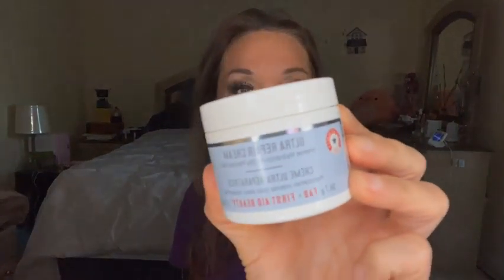Okay, so let's start with the one that I'm most excited about. The Ultra Repair Cream, an awesome moisturizer by First Aid Beauty. I don't know if this is full size or not. Actually, I've seen it in a much bigger jar, but this is a really good size, 2 ounces. So getting ready for fall, a moisturizer here is definitely very good to use.